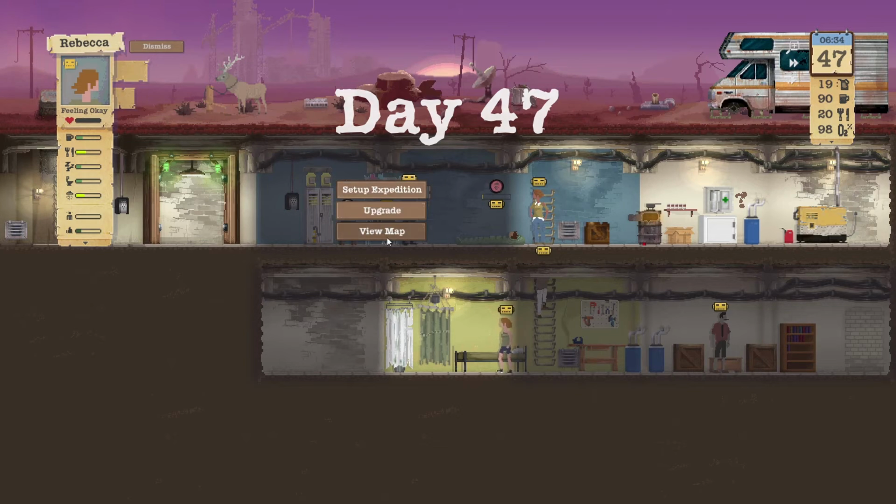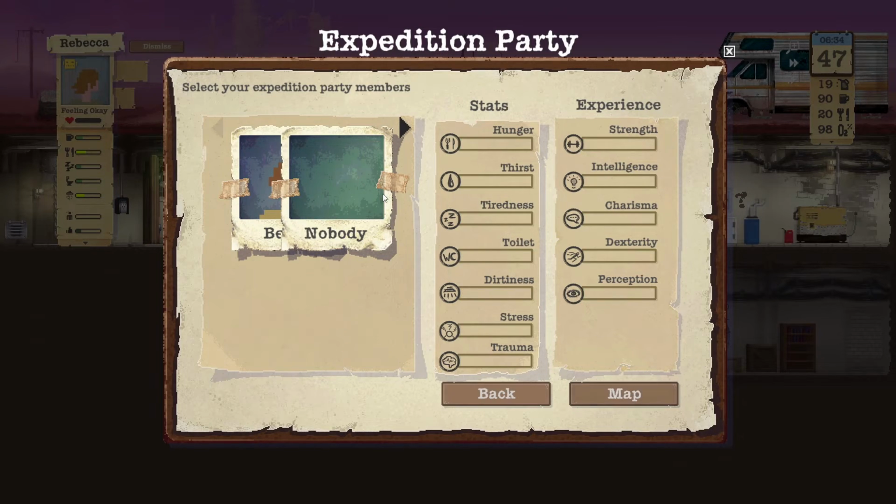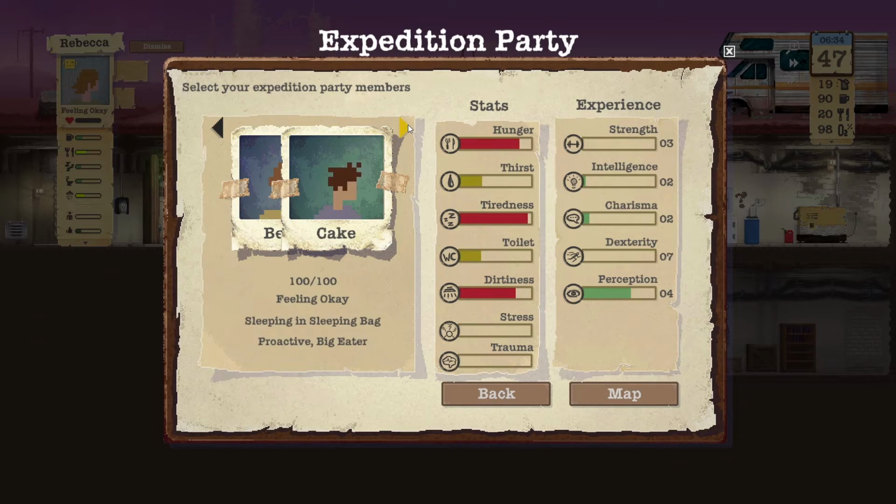Okay. Right. Job number 1: set up an expedition. I can't bring myself to boot Rebecca out. I just think it's too cruel. Betty and Steve are ready. Steve needs a loo a bit. You can go while you're out there, Steve. No one's going to see you. The world's ended. Society has collapsed. Just make sure there's no bears. That would be bad.